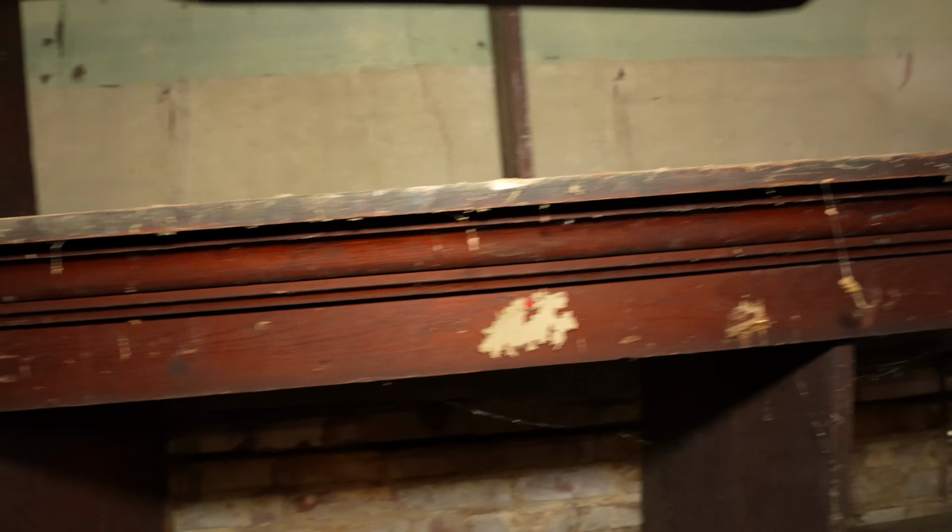I'm gonna be sad when I have to remove it, but I do want to actually use these shelves in the greenhouse coming someday soon, hopefully, maybe this spring.